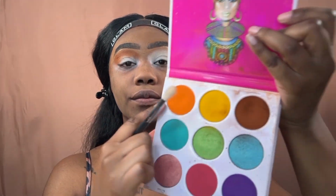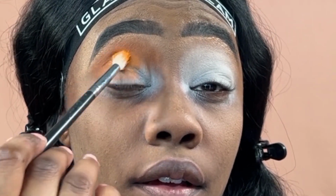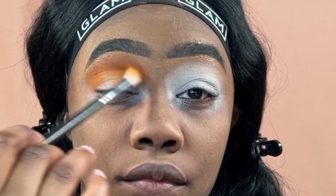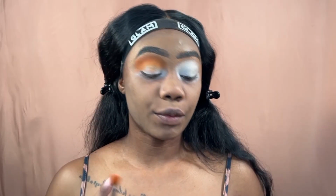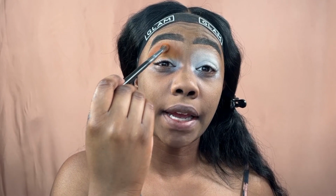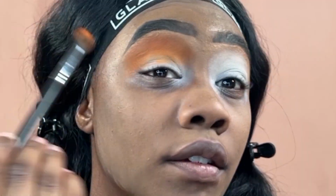Then I'm going to take an orange shade and put that in my crease, to transition down. And when you're doing eyeshadows, there is a lot of back and forth just to make sure your shadows are blended.